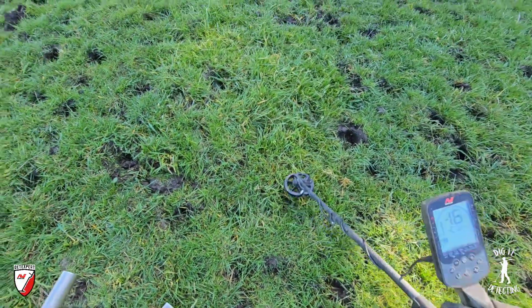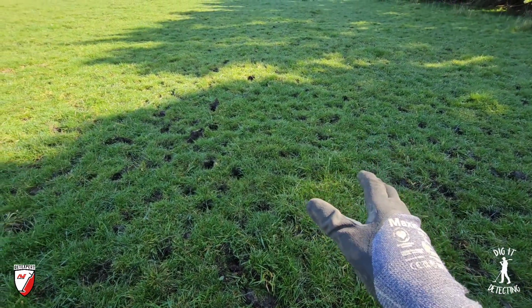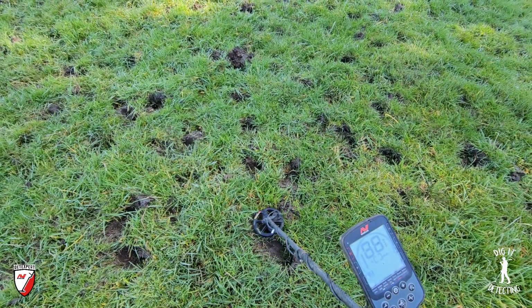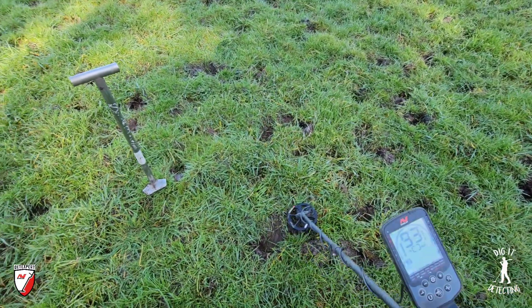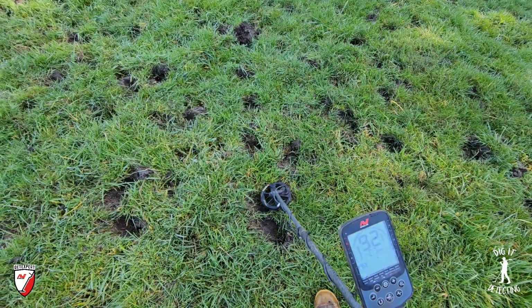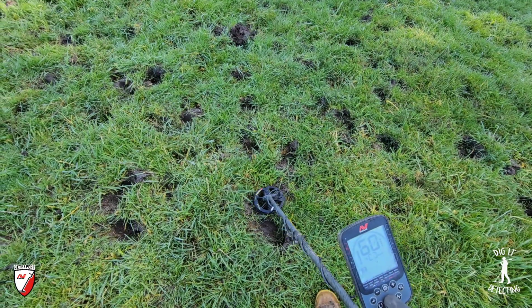So let's keep going and let's see if we can hit on that old stuff, and let's see if we can create a timeline for this little area over in this back paddock. Oh, that is an interesting one right there. He's got the nice high tone. He's also got a little bit of other tones interfering, a lot of rust and a lot of other items there. So let's go back on the angle of the dangle that sounds the best.